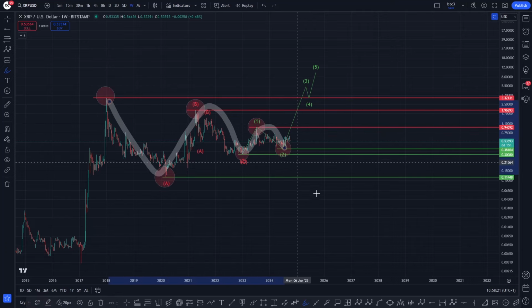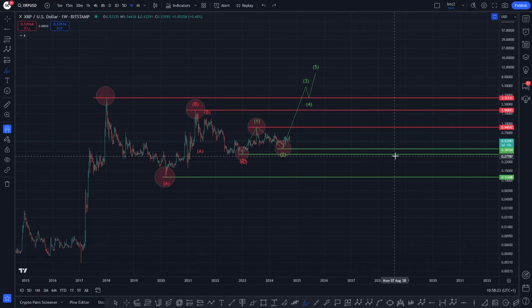For XRP, right towards the compression here is some kind of coiled spring action, isn't it? I wish you all the most luck on the micro. I will try and find trades for you as best we go, but at the minute, a little micro short into that support right there, and then we look for micro longs. Pay attention to the tether dominance. So this is my primary expectation. Okay, I wish you all the most luck.